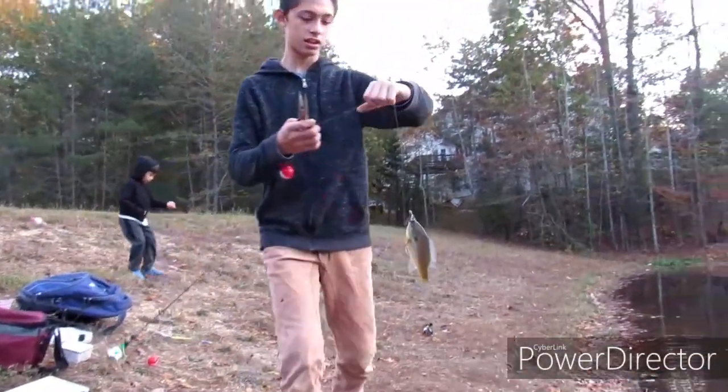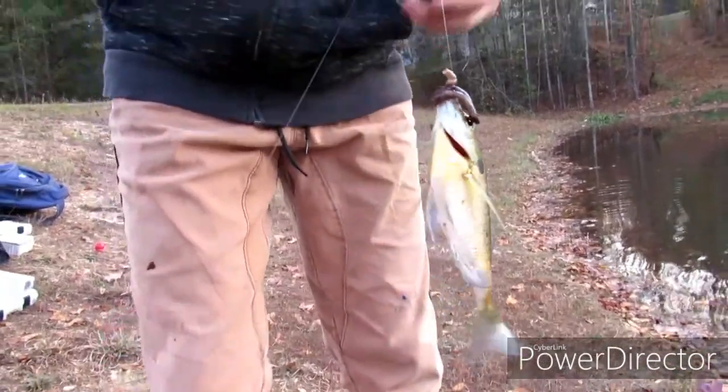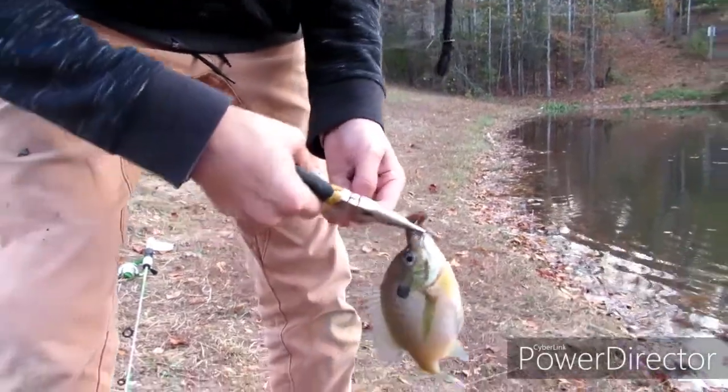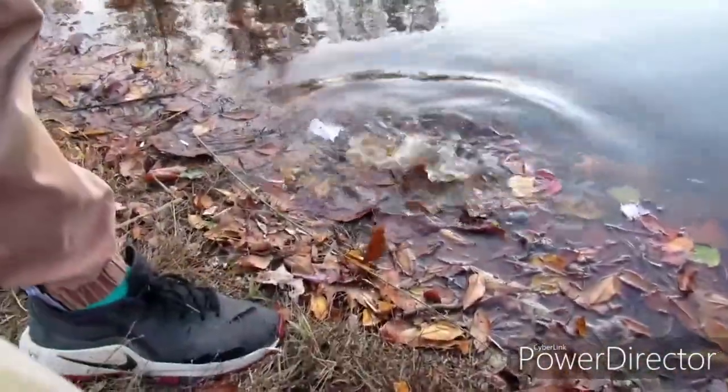But look at that. That is cool. Look at that. It's super chunky. Wow. It is super chunky. Did you barely hook it? No, I hooked it actually at the right spot. Good. Come on, get off. There you go. Oh, ouch. There you go.